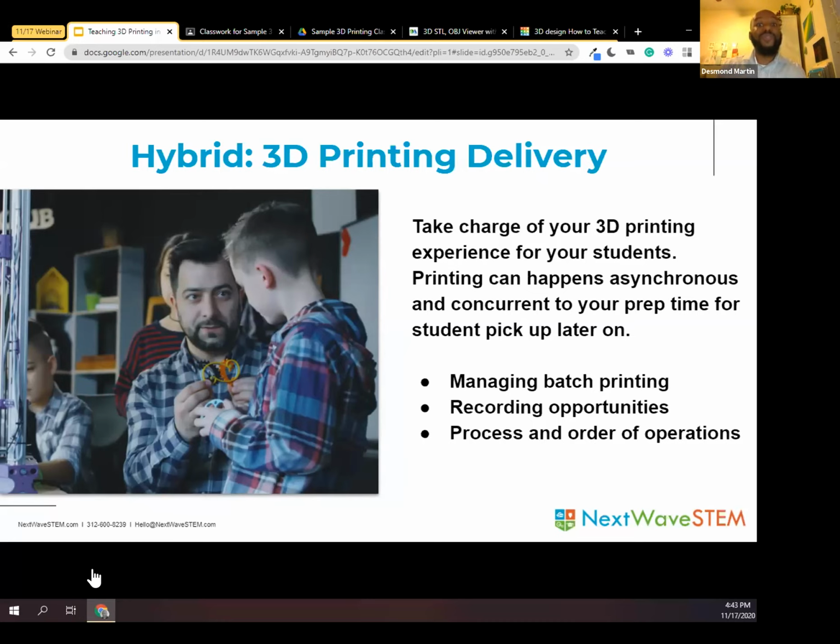And the answer really is, it depends on how big the objects are, how many you're printing at the same time, and the settings that are used. It could be as short as 30 minutes for an object. It can be as long as 12 hours for a batch of objects. But the thing that we understand is that we don't have to be hands-on with the printer.